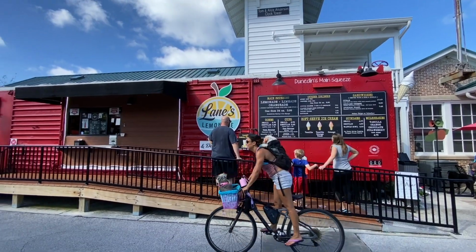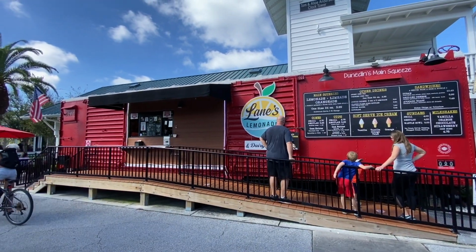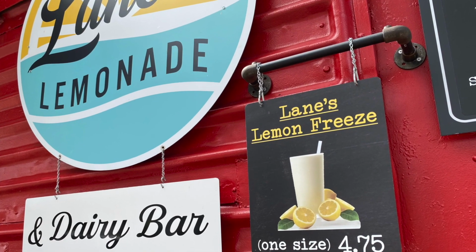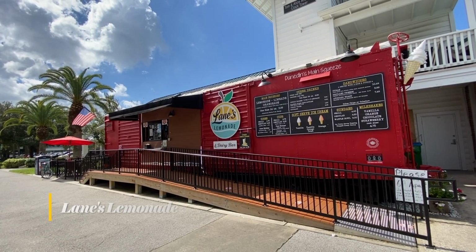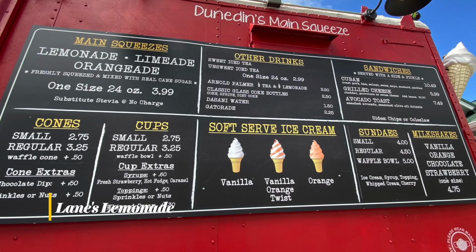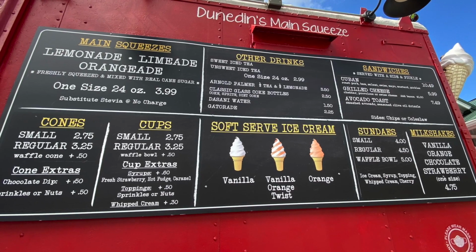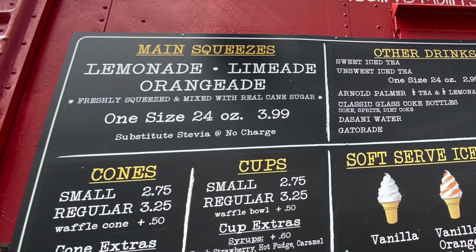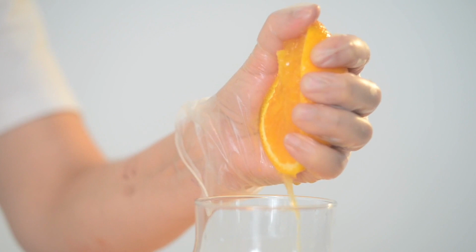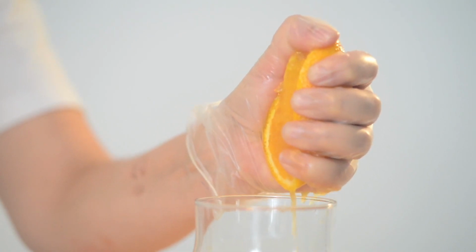Located conveniently on the trail next to the History Museum in a vintage boxcar that transported citrus is Lane's Lemonade. This locally owned business is bringing citrus back to Dunedin in a big way, with three drinks they call their main squeezes: lemonade, limeade, and yes, orangeade. Freshly squeezed and mixed with real cane sugar, these drinks will quench any thirst.